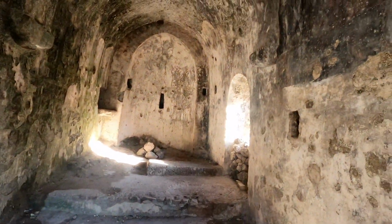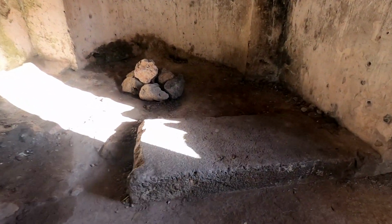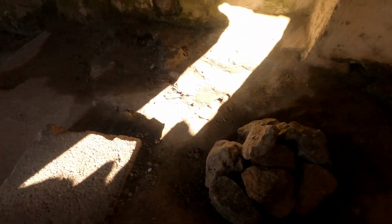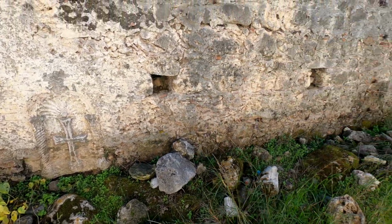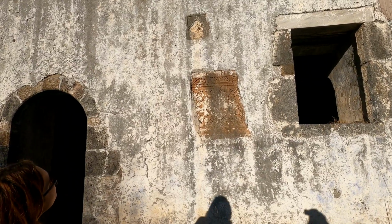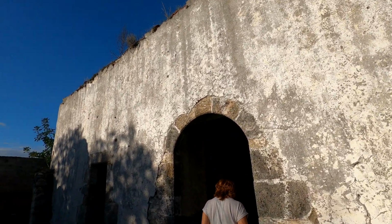What is this? Some sacrificial rocks. We keep finding these symbols and marks on the buildings, but there is no clear sign anywhere what these were. These are just abandoned, left here just to rot.